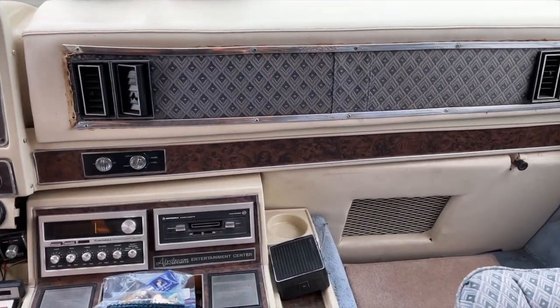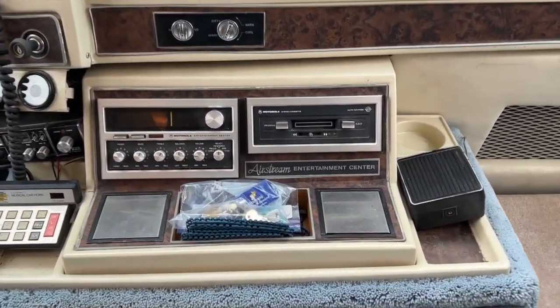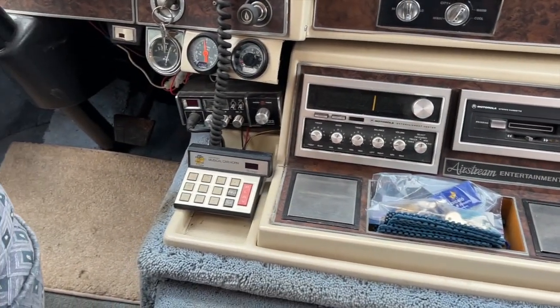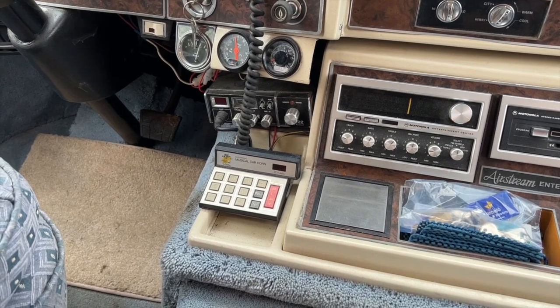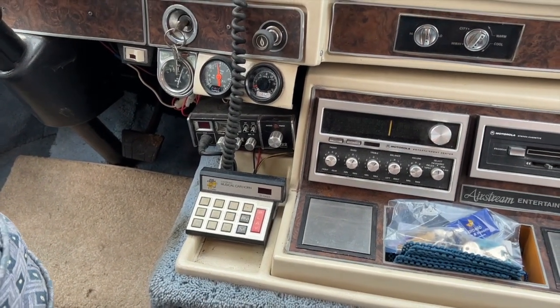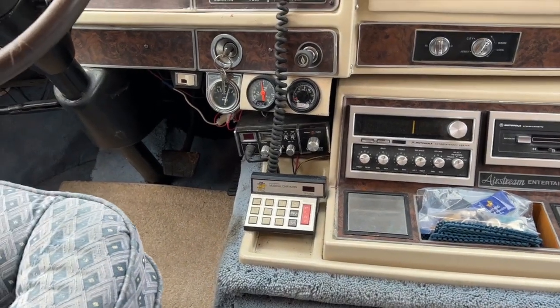Has all the accessories that came with it. The entertainment center, the radio does work. I have not tried the tape deck. I'm not sure about the CB radio and the added musical horn, which is what those buttons are for right there. I don't think that works as well.